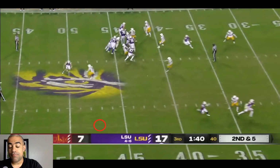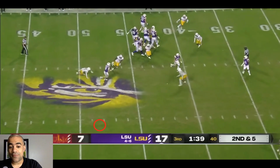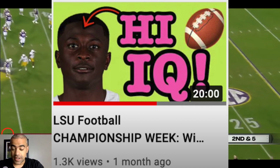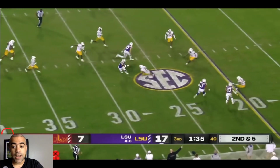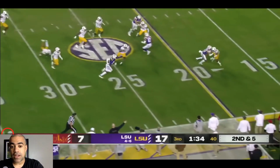Obviously, Kayshon Boutte made this mistake last year. Justin Vincent had a really close call in the 2003 National Championship game. And if you want to see that history, we'll link it down below. But what happened last year with Kayshon Boutte is Jontre Kirklin was on the field, and he went to go actually pick up the fumble.